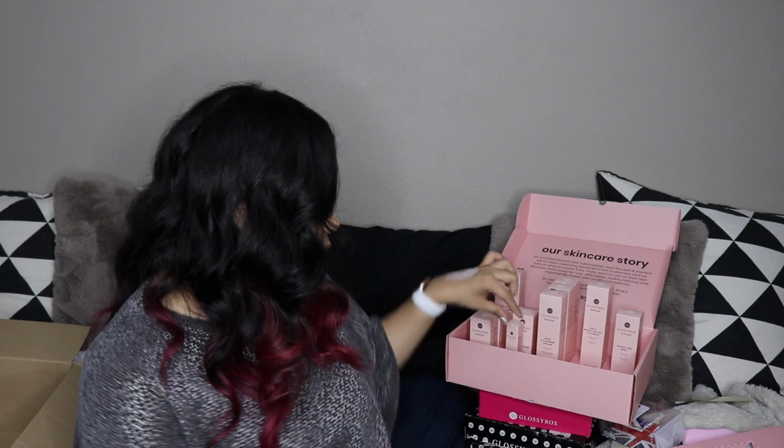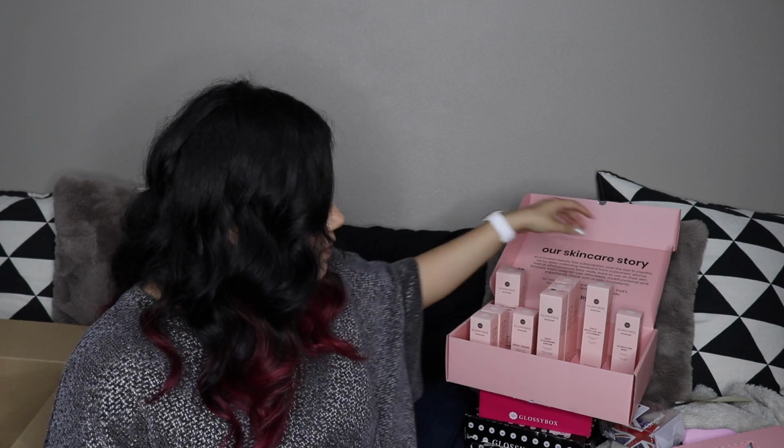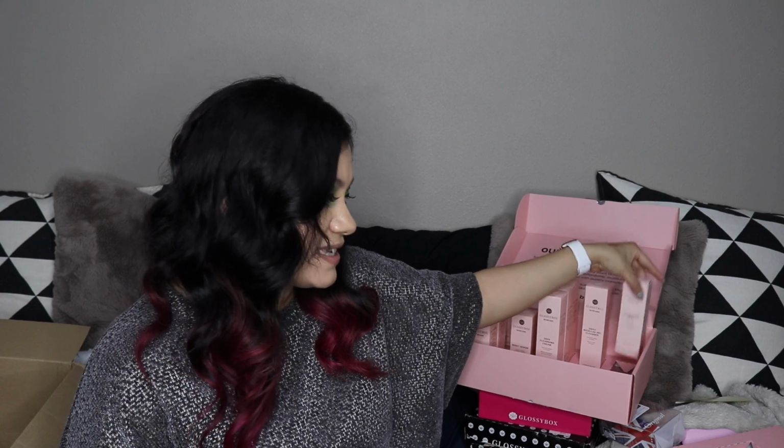So here we have our little setup. There were 10 products in the box. Let me tell you about which ones are my favorite that I'm going to use the most. This Eye Boost Cream, definitely this is probably my favorite in the entire box. Looking at the ingredients, feeling the texture on my skin, and the fact that it's fragrance free, love all of that. Then I would say the Hydrating Mist is the next favorite. It had such a good cooling feel on my face, and the mist was so fine. Like, it was the perfect mist size.